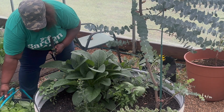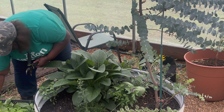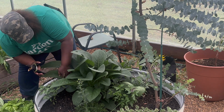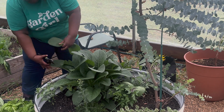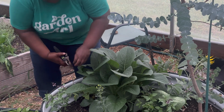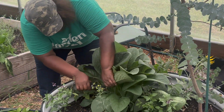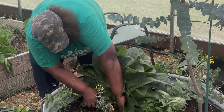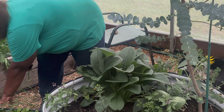All right. I've never harvested comfrey before, so we're just going to wing it, right? That's what you do. I'm going to start with the lower leaves. The leaves look so good, and they're so big. Okay, I'm just starting at the bottom of the comfrey. First time I've had comfrey. I've never grown it before. I'm assuming it'll grow back.